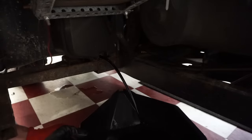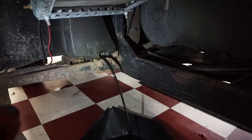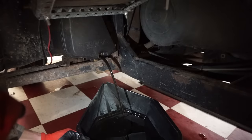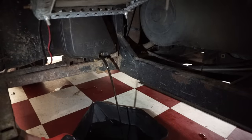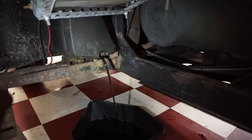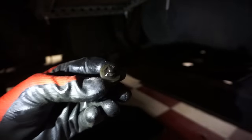Oh, geez. That's really shooting out. It's really black. It's extremely black. Doesn't look like any metal chunks or anything yet. There's a lot in there though. I believe this thing takes 2 quarts. Here's the drain plug. A couple metal shavings on the end of it, looks like.